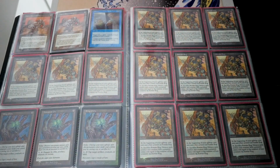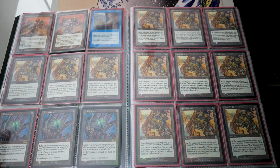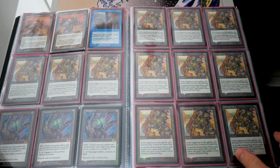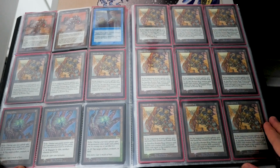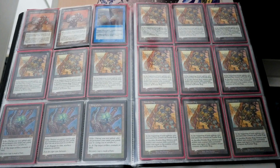Someone was selling their reserve list collection. It came with Donate, a few Karns. I also got a few Phyrexian Negators as well, and some Morphlings, which I actually offloaded recently. I'm a little bit regretting that right now because of the price movement on that specific card.